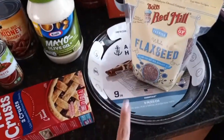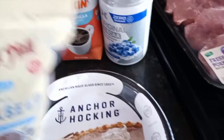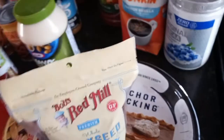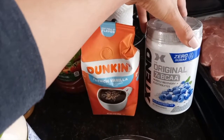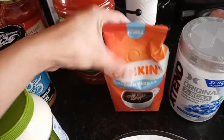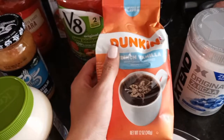And then at Walmart, I picked this up because I did not have a pie, what is this called? A pie glass? And at Walmart, I also got this BCAA. We like to drink this to help with recovery and not to be so sore. My husband ran out of coffee, picked him up some of his Dunkin' coffee.